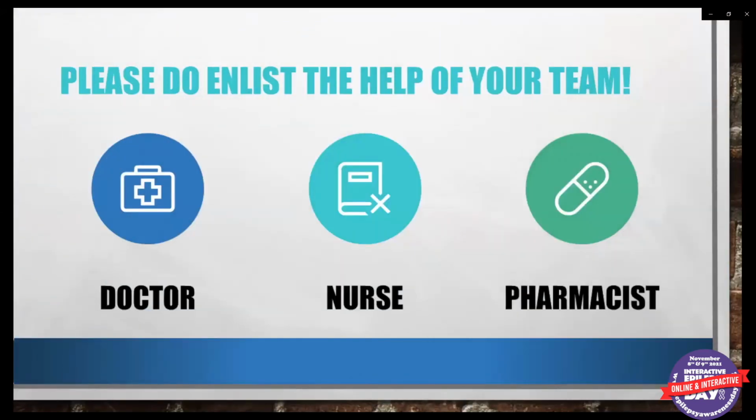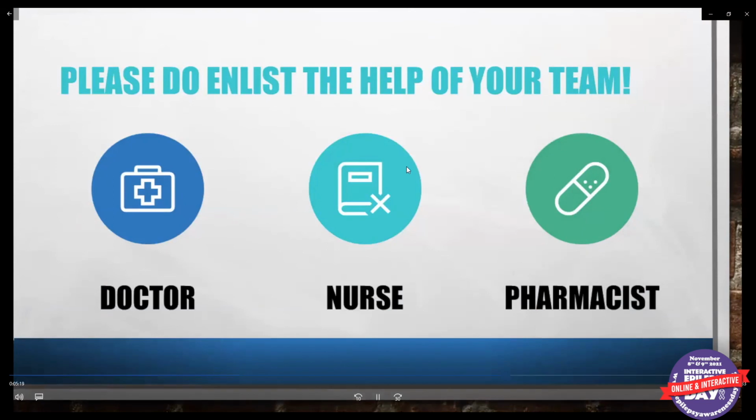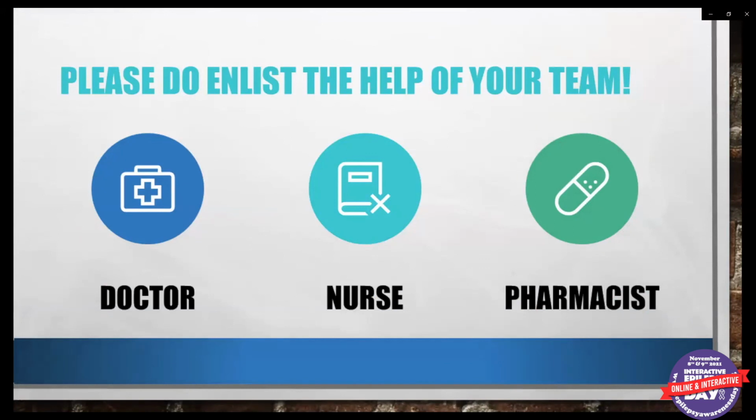So we talked about the do's and don'ts of anti-seizure medications, but always remember that you don't have to do this alone. There is a team of pharmacists available and ready to help you. If you need help with your anti-seizure medications, please reach out to your doctor, nurses in your clinic, or even your neighborhood pharmacist.